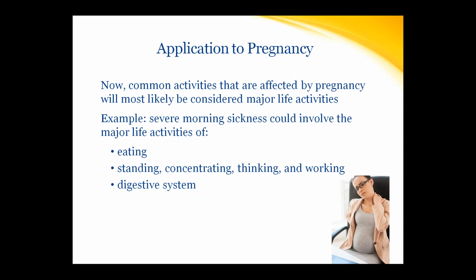And here's an example on the screen of how severe morning sickness could involve major life activities. It certainly involves the major life activity of eating. Arguably also it would involve the major life activities of standing, concentrating, thinking, and working. And if we're going to look at the list of major bodily functions, it would also include the digestive system. One thing that's important to know is the employee needs to point to only one of these. I've given several examples just to show how if one is not availing, another might be, but it's important to know that the employee needs to show just one.